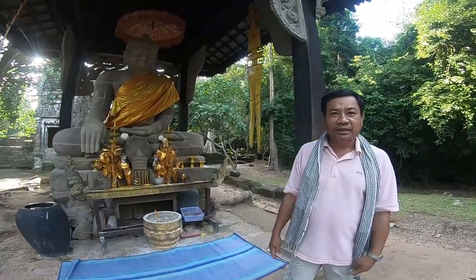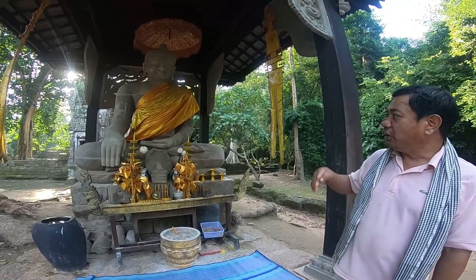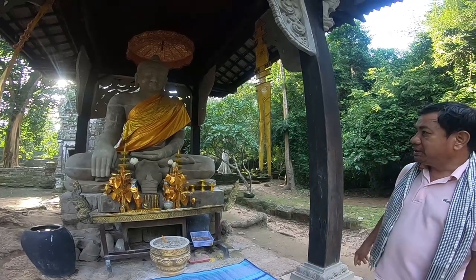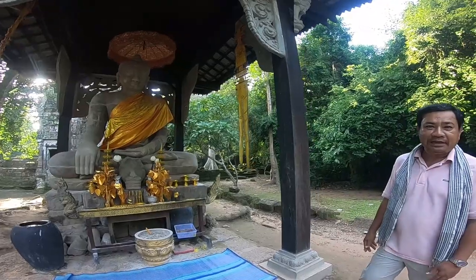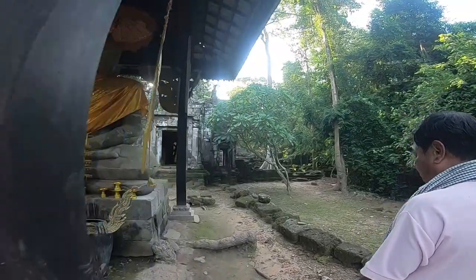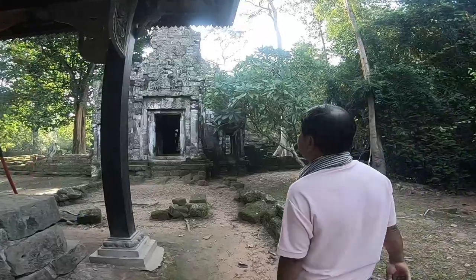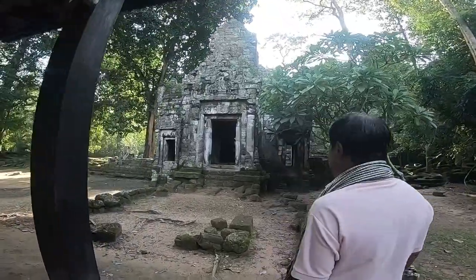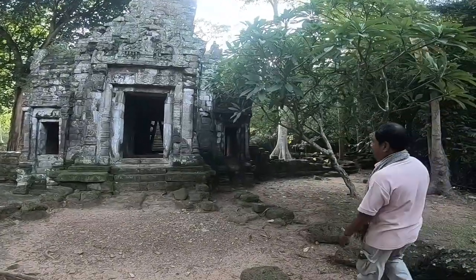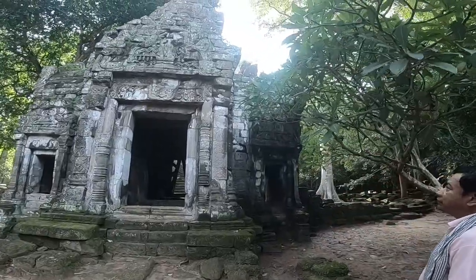Hello, ladies and gentlemen. After we visit one of the temples, now I would like to show you another temple among the jungle area. This temple is named Preah Palilay, built by King Jayavarman the 8th around the 13th or 14th century. This temple is also built of sandstone, but the whole building looks like it was rebuilt or the stone reused to build this temple. So here you see the main tower gate.